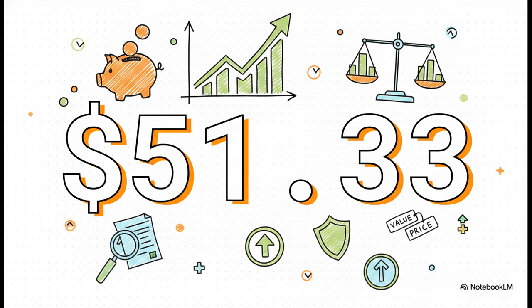And what does that give us? It calculates out to a Graham fair value of exactly $51.33. If we compare that to the current market price of $42.41, we're looking at roughly a 17% margin of safety.